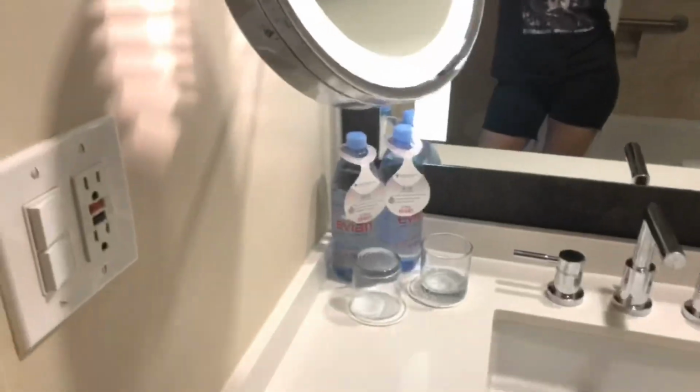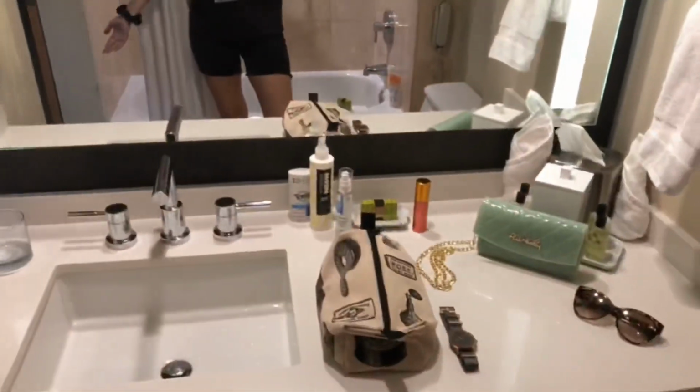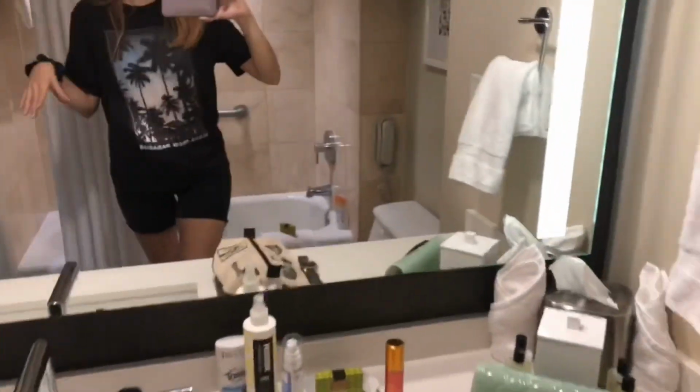I almost forgot to show you guys the bathroom. Okay, so this is the door. It's very heavy, chic, and on this like barn door thing. Let's turn on some lights. Okay, so here's the bathroom. It's really cute. For one person, it's great. For two people, probably annoying because you have to like squish together.